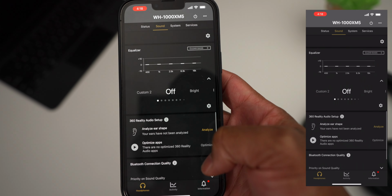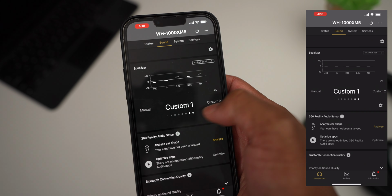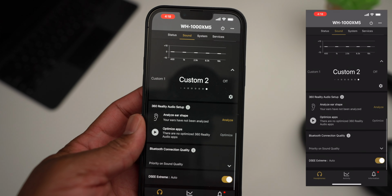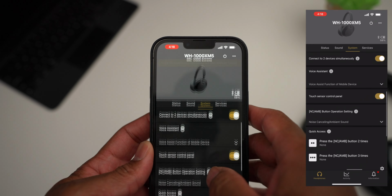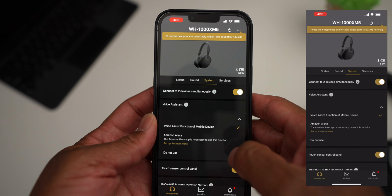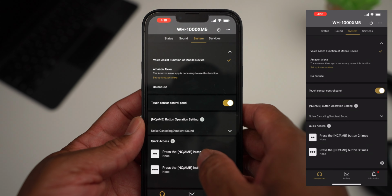The XM5 has an equalizer that allows you to make fine-tuned adjustments. You also have the ability to save multiple custom settings to switch back and forth with ease. DSEE Extreme rebuilds audio that's been lost during digital compression. You have the option to use the Google Assistant, Alexa, or the assistant on your device. Now, if you're on an iOS device, the Google Assistant is not available. There's also the ability to quickly access the Spotify tap feature if you use Spotify.